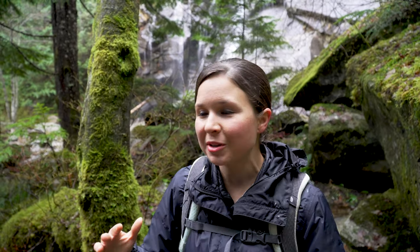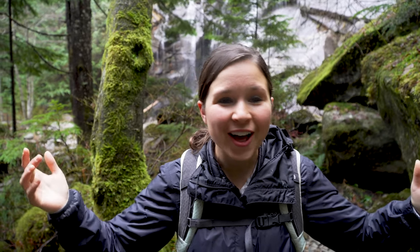Even though we didn't actually go to the falls, there's so much water that we're able to see multiple different falls just on the normal trail. I love waterfalls!